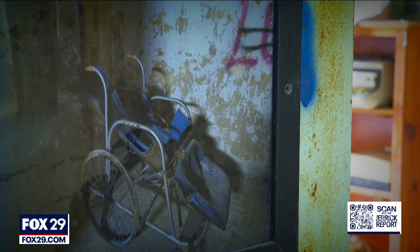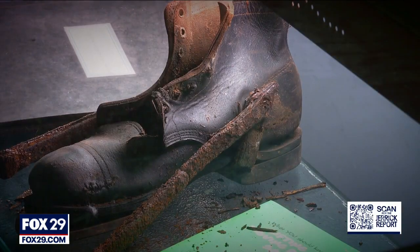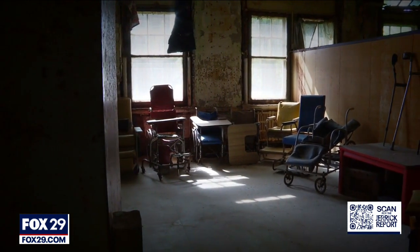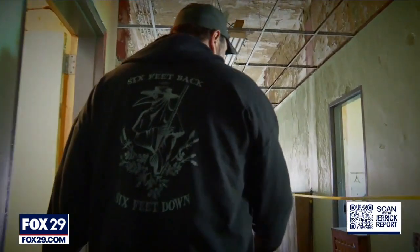At a time when young people with disabilities were thrown away into jails or workhouses, the state decided that they needed a facility where they could separate these special needs children and allow them to be successful and protect society. That was actually how they worded it. Visually and historically, the tour was just eye-opening.